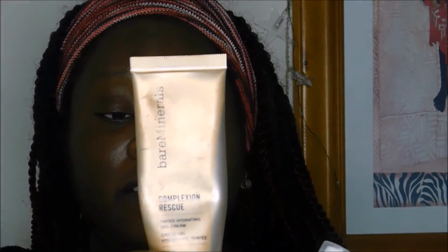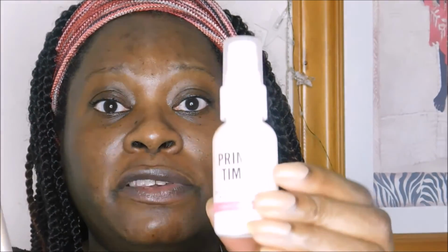got this in colour Sienna 10, with the Prime Time Primer Oil Control. I usually mix the two together and apply that to my face, so I'm going to do that now. So I squirt a little bit of this on the back of my hand, like that. And this is the Complexion Rescue. Sorry about the state of it, but I have used it, obviously. And put a little bit of this on.